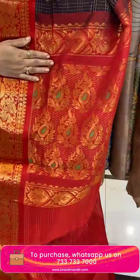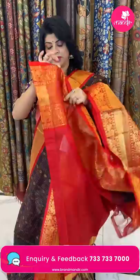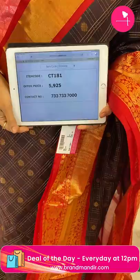Lastly, across stripes wala design along with the floral border, and the paisleys are highlighted with green color meena. And this is the blouse which is in contrast to plain with border. To buy this beautiful sari, here is the pricing and details. It's 5925, CT181 is the code.